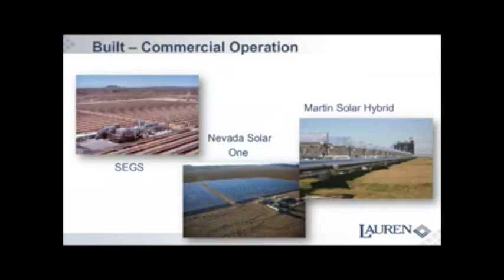Right now, in commercial operation, there are 3 plants in the U.S. We've got the SEGS plants that were built in the late 80s. We've got Nevada Solar 1 and Martin Solar, which are 2 recent plants. Lauren has built both of those plants. The Nevada Solar 1 plant came online in 2007, and the Martin Solar plant came on in December of 2010.